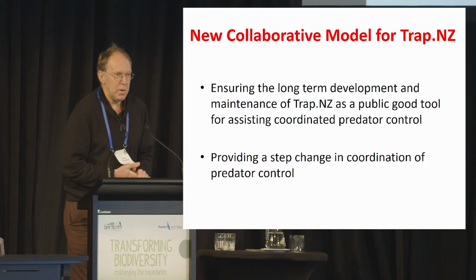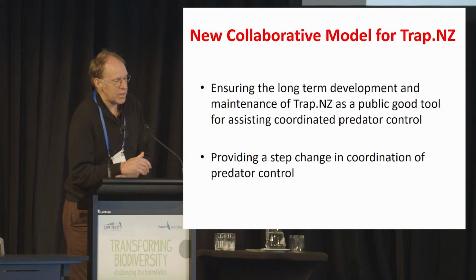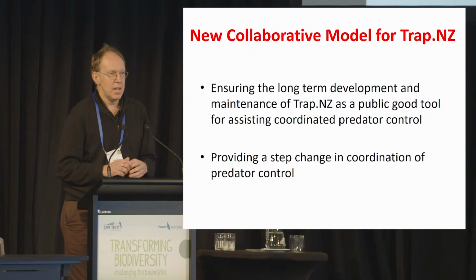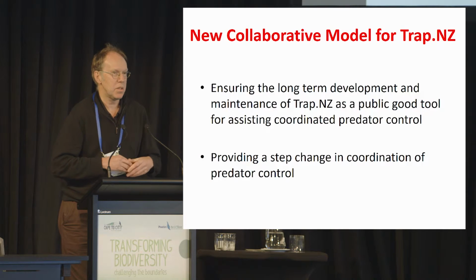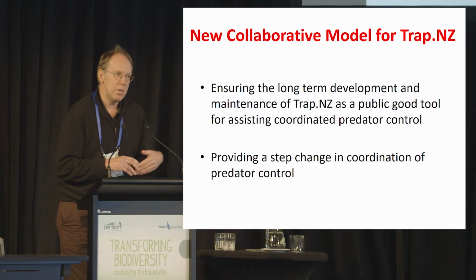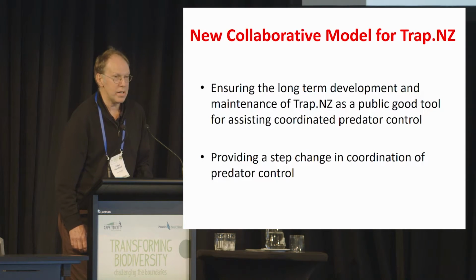An important thing that I'm really pleased to be able to talk about today is that we've been working across a number of partner organisations in terms of looking at how we ensure the long-term development and maintenance of Trap.NZ, because we see, as a company, that it's a public good thing. We'd like to basically move it into a space where that long-term public good aspect is maintained, and that it continues to be a free service for people that use it. And we think, because we feel it really can provide a big step change in terms of coordination of predator control, which is required under the mission that we all have around predator-free approaches.